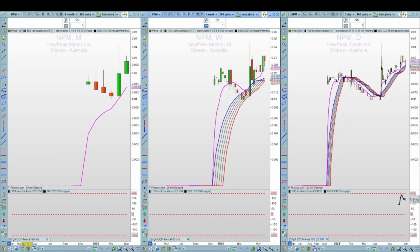So this is NPM, Newpeak Metals. Again, not much to say about this one. It's trading at around 2 to 3 cents, and the monthly is showing no indicator on the CCI. There are a couple of moving averages on the price chart on the weekly, but also the daily. And it's hard to tell if it's actually broken as a bullish momentum, so it's very difficult to tell in this one. I don't like trading, again, because I use technical analysis in my trading strategy.